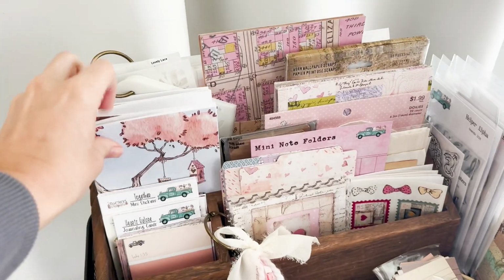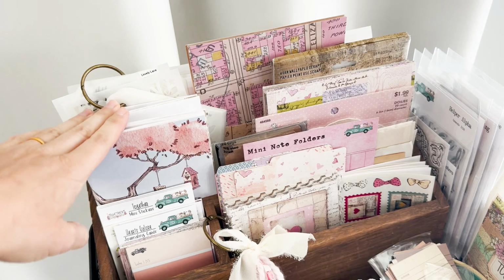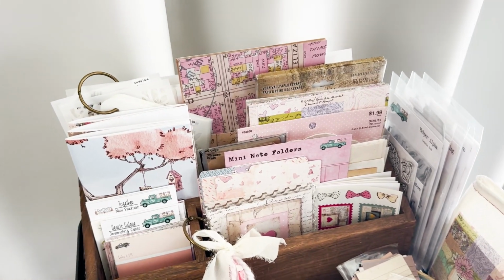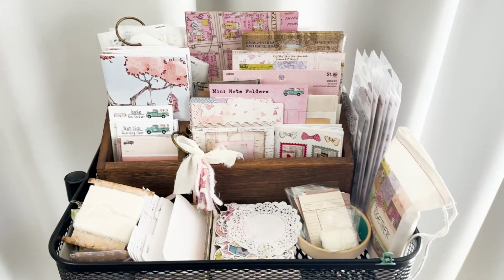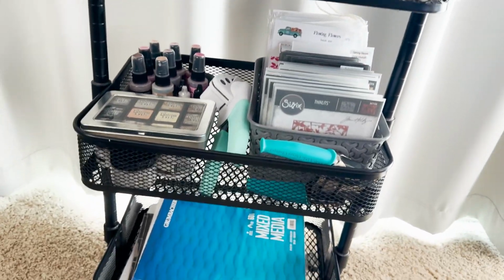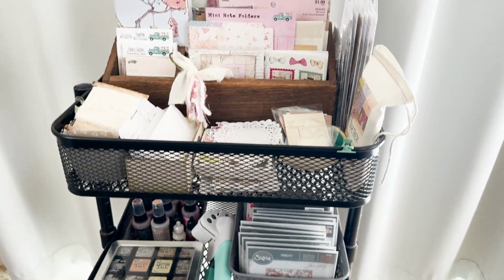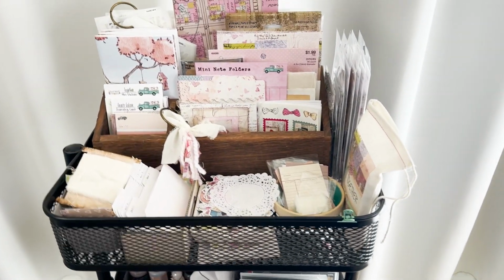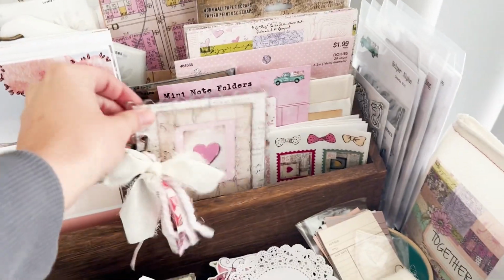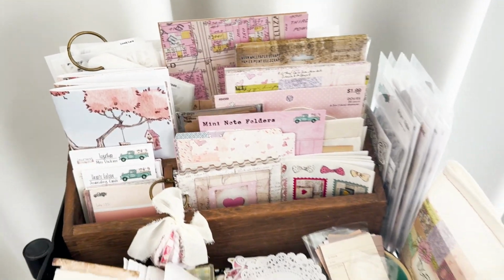This one in particular is going to be for the Together devotional kit and release from ByTheWell4God. This will be the series we're working through in the month of February 2025. So I have actually been working on this for a couple of days now. I've been pulling things together and putting in my cart. I am really, really inspired for this one in particular, as I'll be doing a fun little journal this month. So lots and lots of goodies to go through.